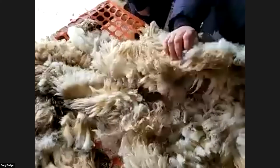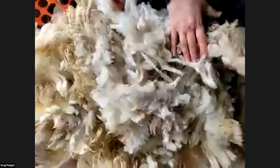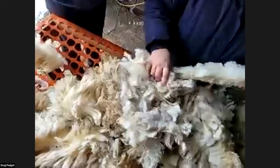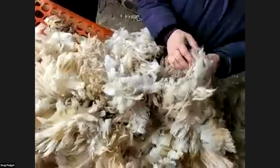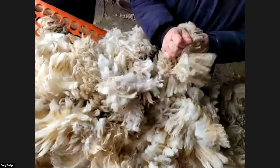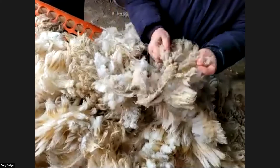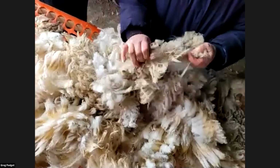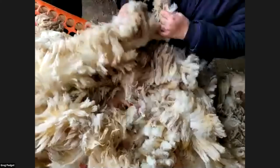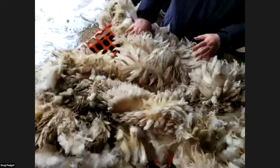You want to go through and take out any matted or cotted pieces. This can come around the neck. It can come around the legs. If they have coats on, this is kind of typical, especially the longer the fleece, it gets in there and it just rubs and it felts. But you can tell it doesn't pull apart. It's not going to be able to go through carding equipment or to be spun well. So we just take it, throw it on the ground. So we would do this all the way around the fleece.